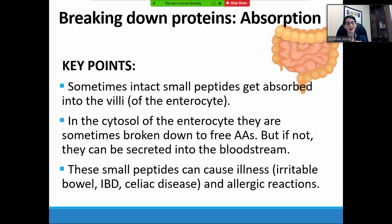That can happen. And in some instances, these small peptides can cause illness or allergy. So when our body mounts an allergic reaction, it's usually to a dipeptide or tripeptide from a particular food that has gotten through the digestive system. And there are some allergenic foods, of course, as you know, that we need to be aware of: nuts and shellfish and eggs and dairy, wheat gluten, things like that. These are all protein sources that can mount allergic reactions, and it's because small peptides have gone through and caused the allergic reaction.